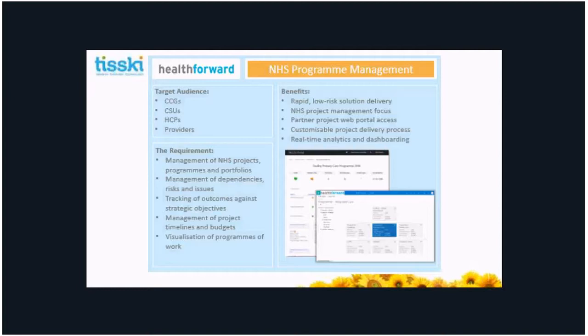And then in terms of how we as an organisation deliver Health Forward to partners such as yourselves as a solution, it's a very rapid delivery approach, low risk, fixed price solution delivery, which we'll look at a little bit more in just a moment. But ultimately a very customizable approach which can be tailored to meet your specific needs.